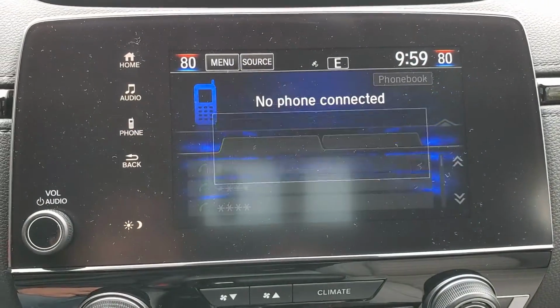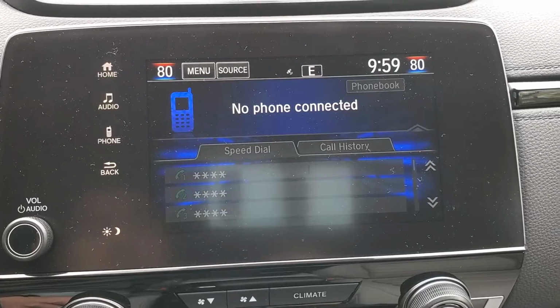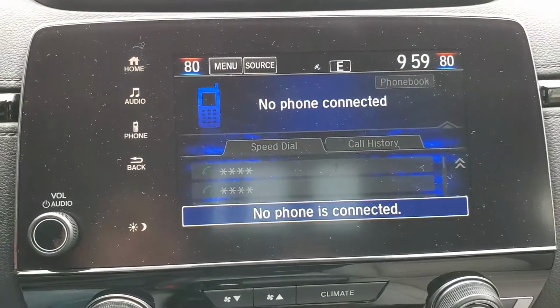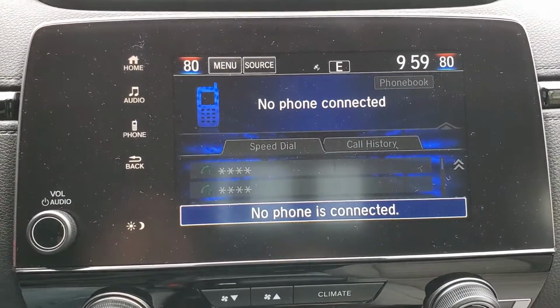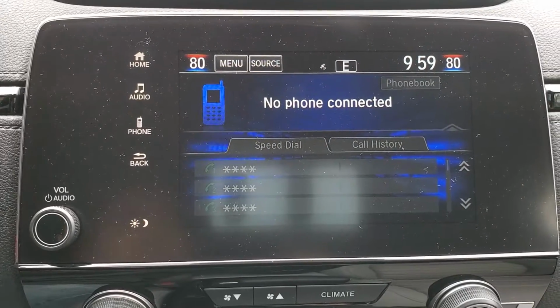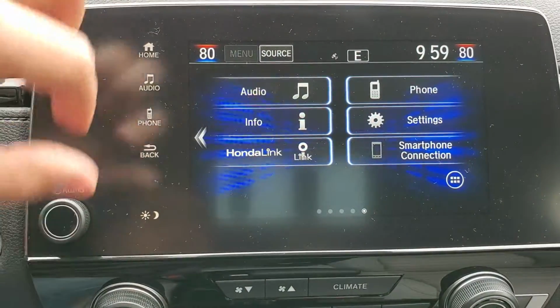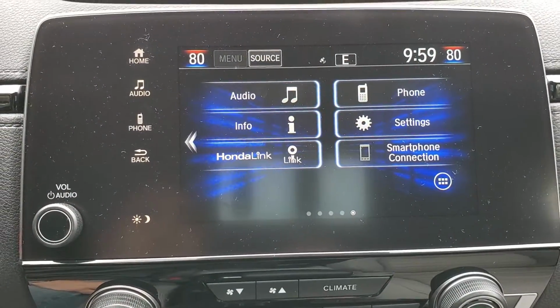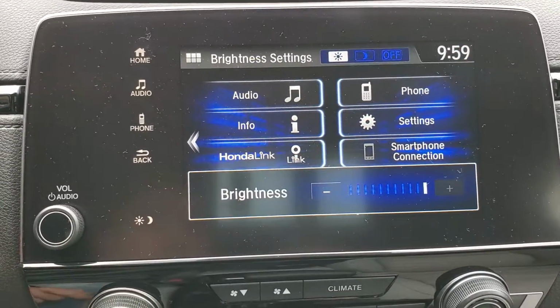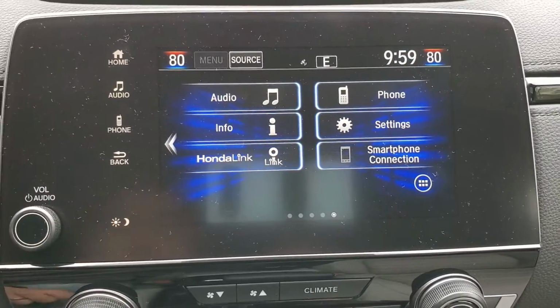Moving to the phone section. Right now we don't have a phone connected. If we were to choose to connect one, we walk through that process on the smartphone and the Bluetooth settings to begin that process. Last button we have here is a back button. Just pulls us out of whatever screen we're in to the previous menu. And at the very bottom there, we have brightness adjustment for the screen itself.